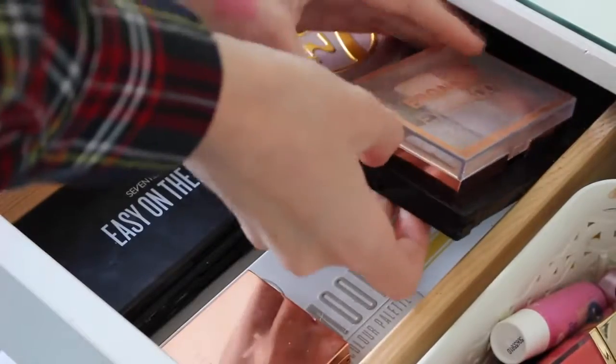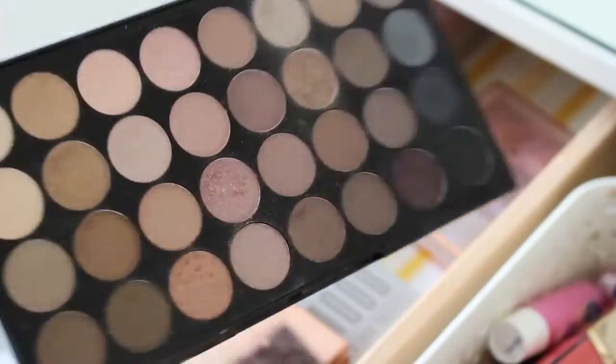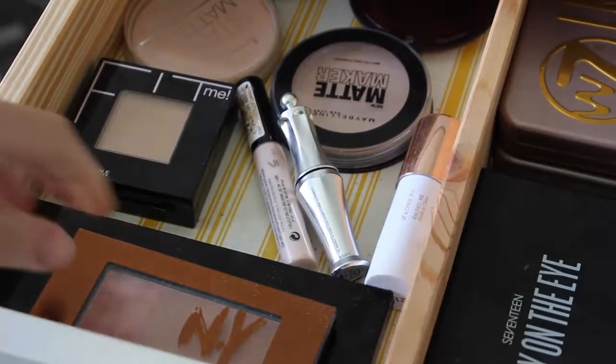Towards the back here I just have this all bronzing eyeshadows palette, which I got from Body Care, and the Revolution Ultra Eyeshadows palette, and this is just amazing. It has so many shades in, all super wearable. So in here I have all of my face things.